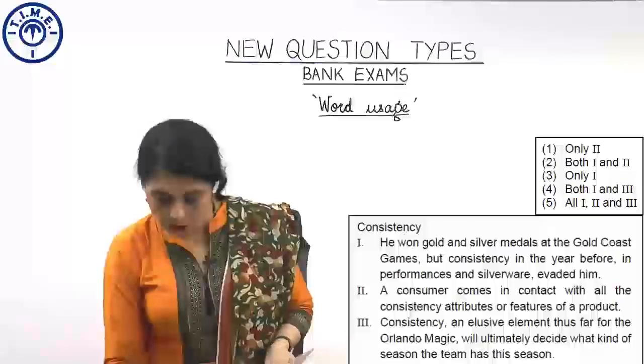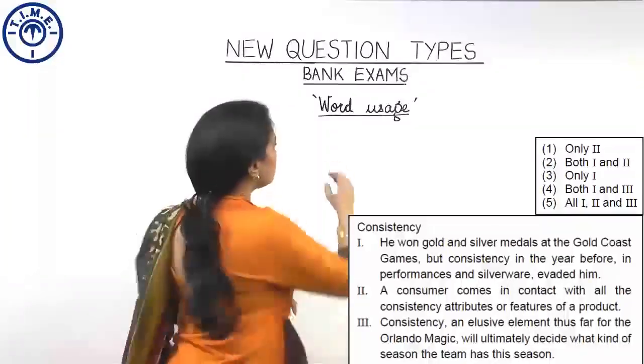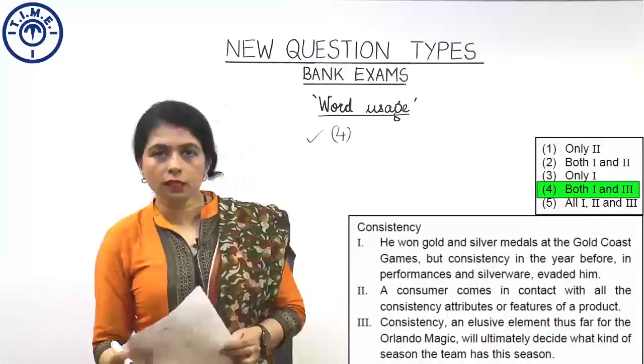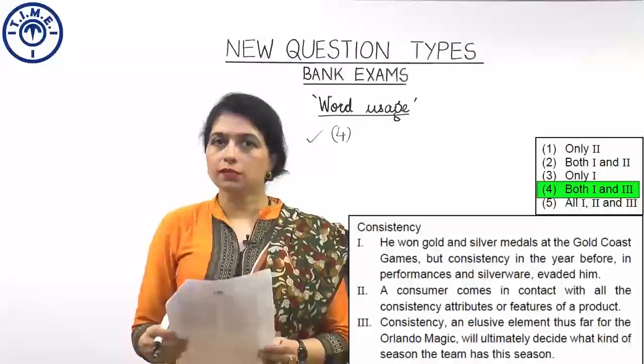Fine. What is the answer here? The answer here, after looking at the choices, is option 4, because it says both 1 and 3, and we have successfully eliminated or discarded the second sentence.